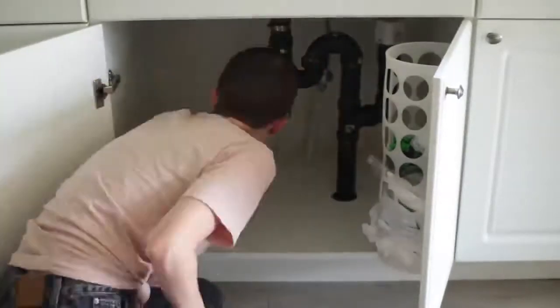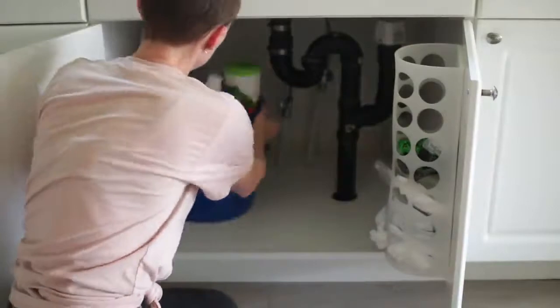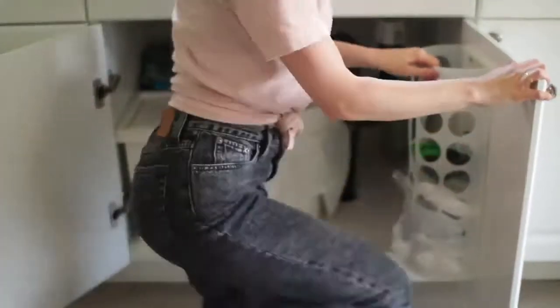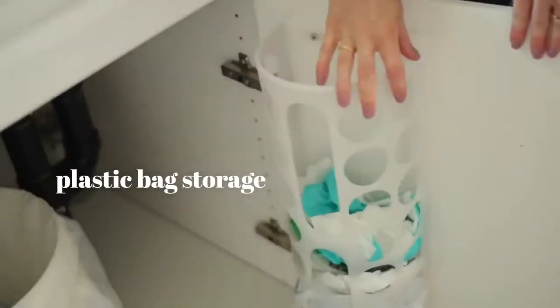I like to keep this clean probably every couple of days. It also keeps the smell down. I say this all the time, but having a clean, organized, minimal space will also increase productivity, and of course my plastic bag storage so I can reuse any plastic bags that come my way.